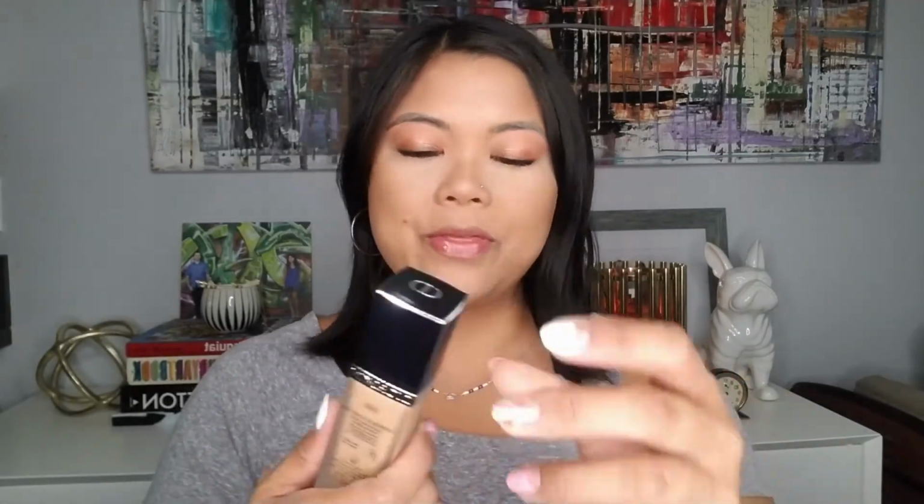This is a look just for today. I'm going to the movies and basically just wanted to test this out. Oh, and one thing I wanted to mention about the foundation too, it does have a scent, which I have mixed feelings about. It smells really light and perfumey. I prefer unscented, but it smells expensive. It smells like Dior, if that makes sense.